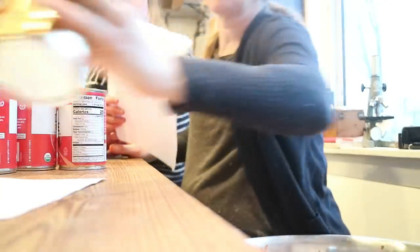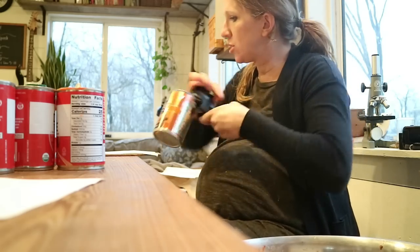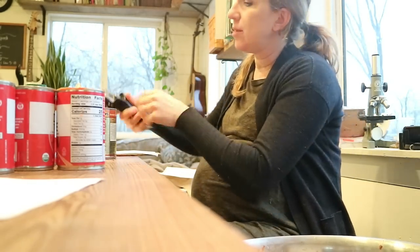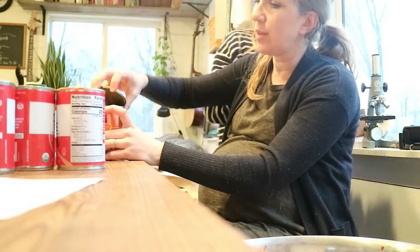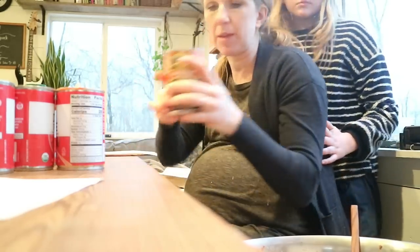All right, we're going to throw in some of these. And unfortunately, they don't have a pop top. This chili recipe calls for kidney beans and pinto beans. My family likes chili a little sweet, so the way that I get around that is I use these in place of the pinto beans.